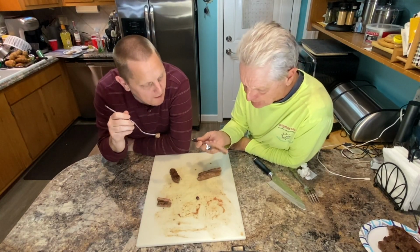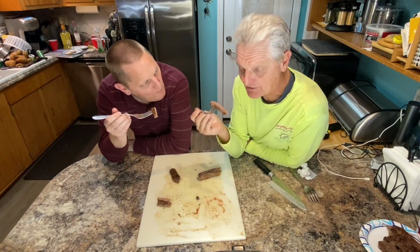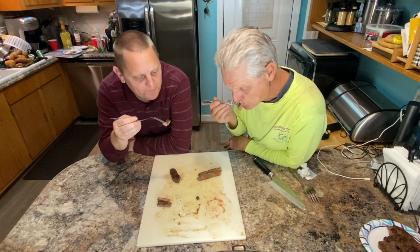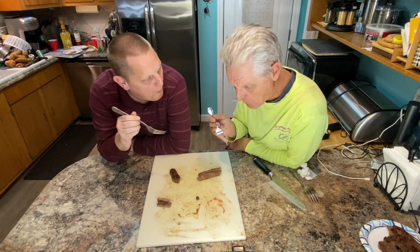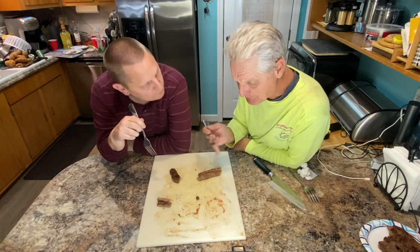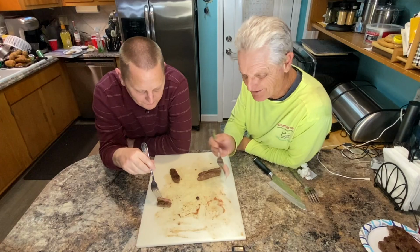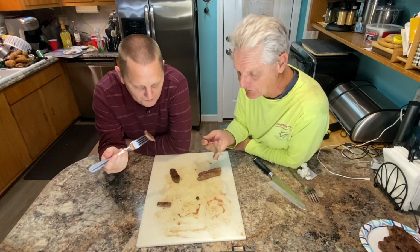Okay. This is still Costco right here, but this is actually sous vide first and then cooked in the pan. It's similar to what we had before. It got a little more cooked because I had it in the pan too long, but it tastes about the same as the other one. Really couldn't tell the difference between the sous vide and the other. If I closed my eyes, I don't think I could tell the difference in the two. They're both good.